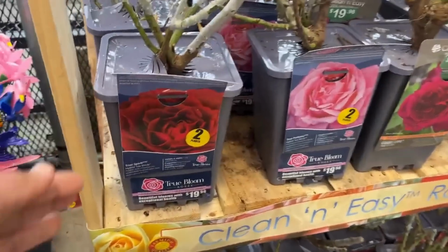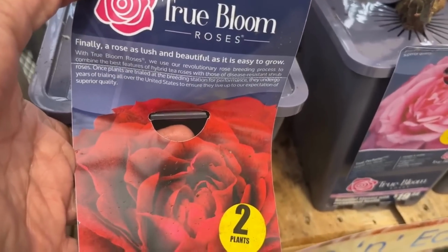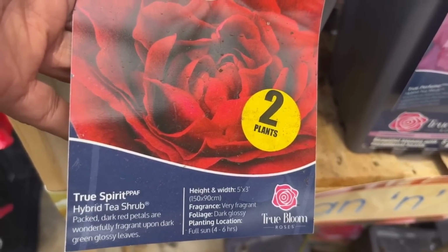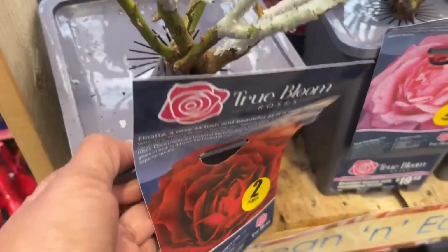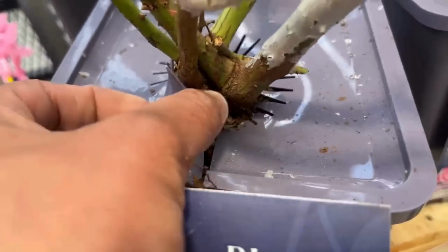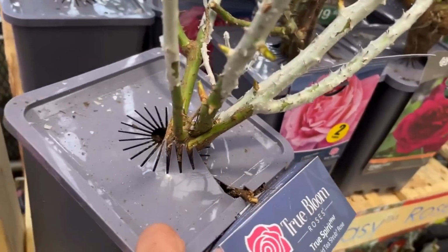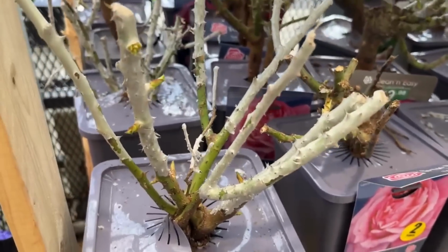And from True Bloom, there are 2 plants in here, friends. 2, okay? These are hybrid tea shrub, True Spirit, very fragrant. This is me just inspecting here to see if there's actually 2 in here. It looks like there's 2, but I can't really tell. So check it out when you get home. If not, take your receipt back to Lowe's and make sure you get the 2 roses as advertised on the sticker.